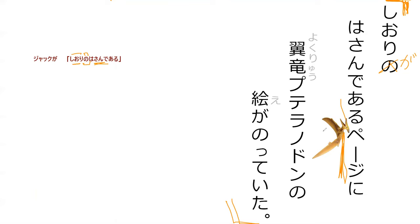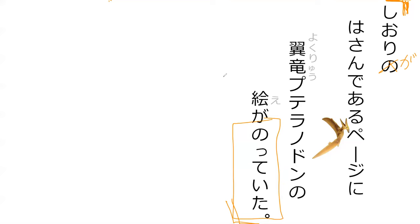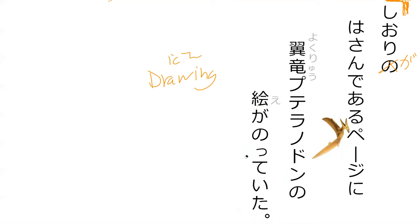Yep. Awesome. So on the page where the bookmark was sitting in between, something was noteita. What does noteita mean? Noteita. I don't know. Resting? Close. In this case, no doesn't mean that. But e means drawing, right? Picture. Mm-hmm. And pictures are noteiru. Toru means to take a picture, but noteiru means to be depicted. So something is depicted as a piece of art, and that thing was a yokuryu known as putera no don.